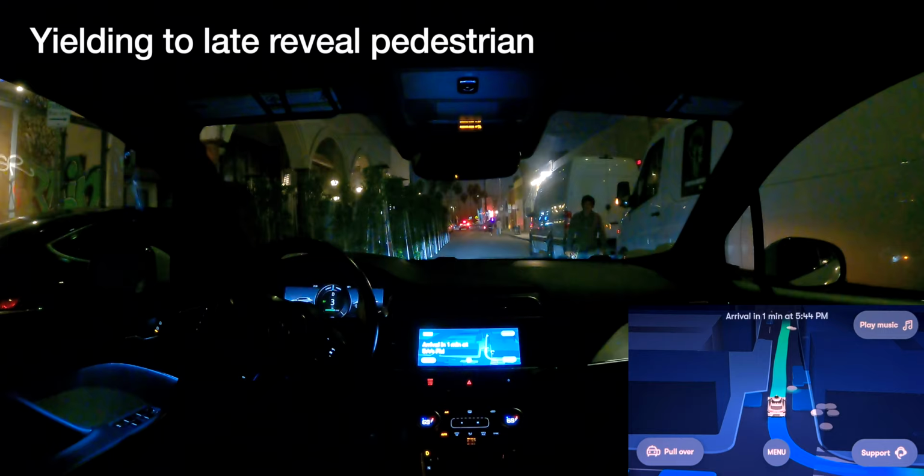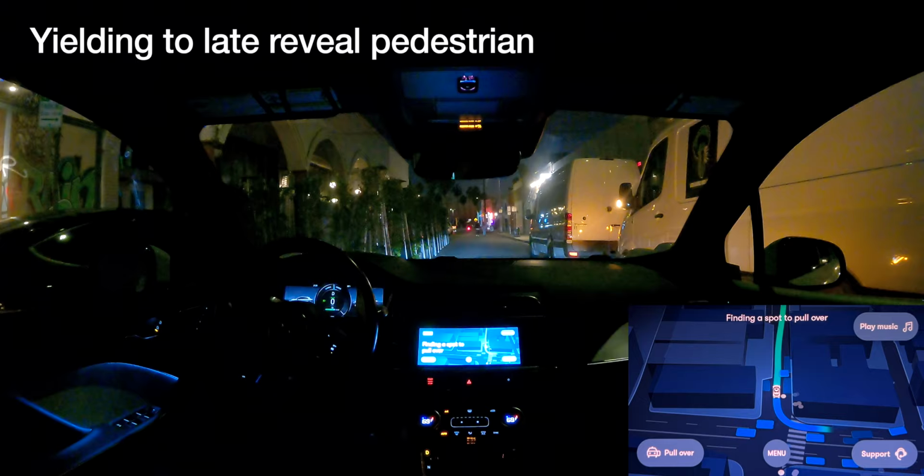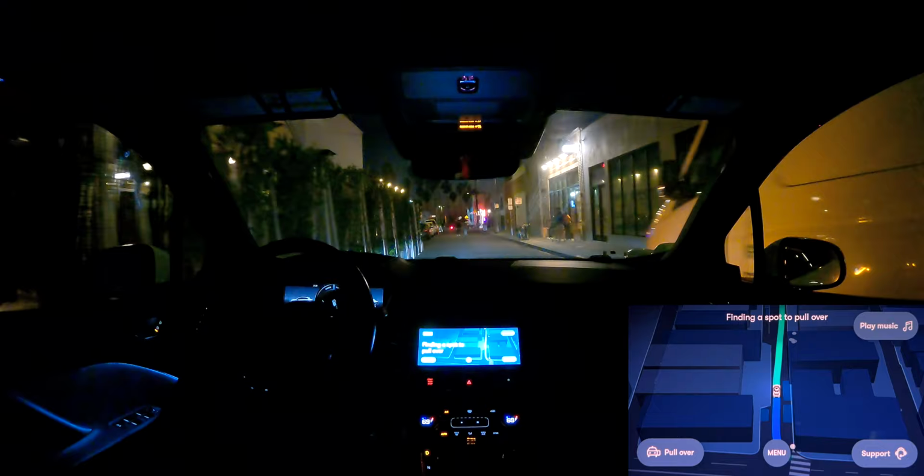Okay, good yield. A bit harsh. Here's another example of outdoor dining being marked as off-road.